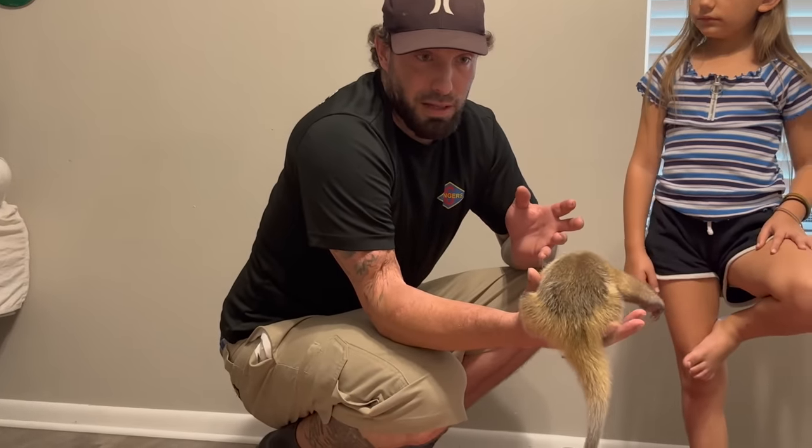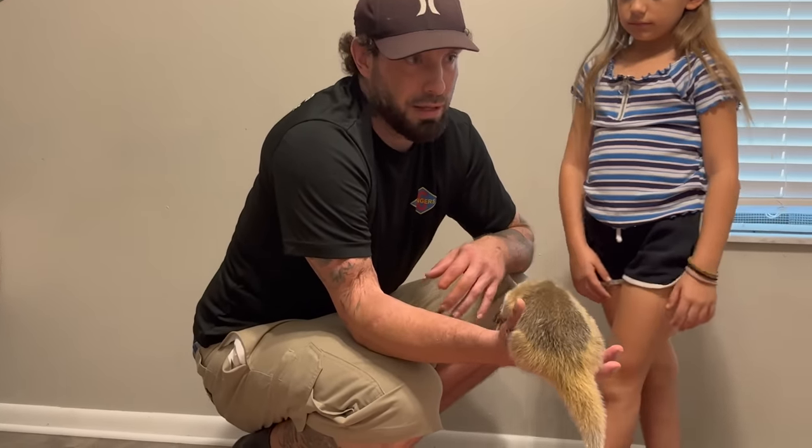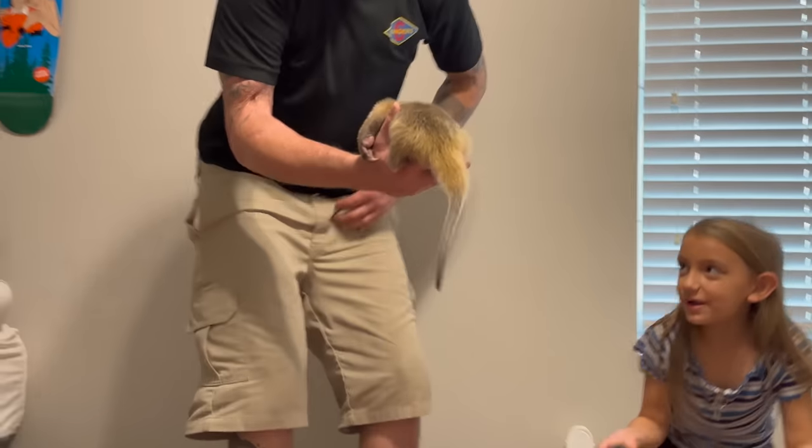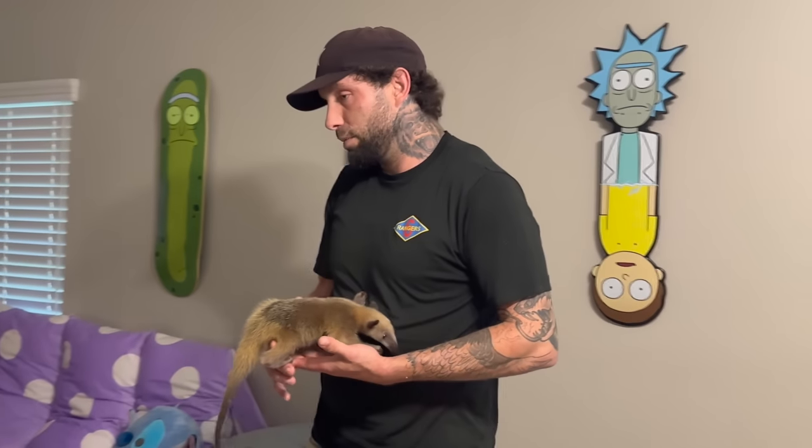The southern tamandua is Tamandua tetradactyla, I think. And the northern tamandua is Tamandua mexicana.